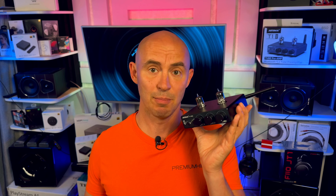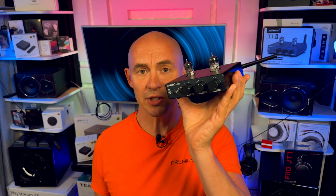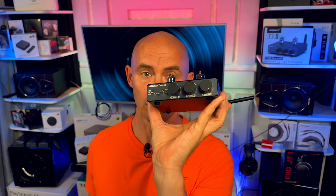choice. The Aiyima T2, costing about $80, offers similar features including Bluetooth 5.0 and tone control, but it does not have the ability to replace operational amplifiers. This makes it slightly more affordable but less flexible in terms of sound customization. If the ability to finely tune the sound is important to you, the Aiyima T1 PRO will be preferable.